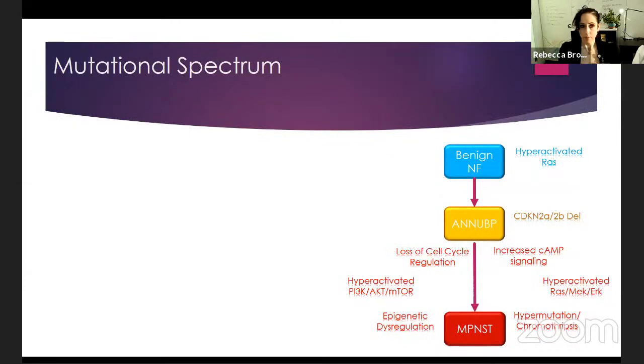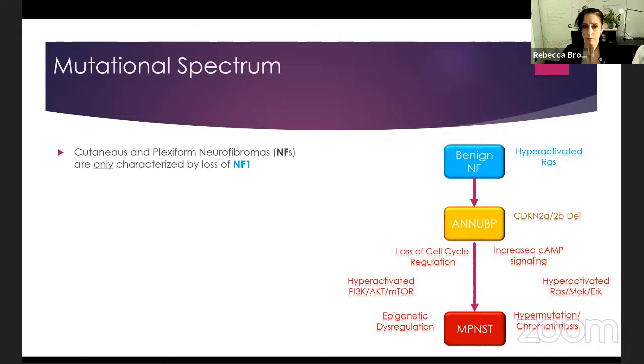So a little bit more about the mutational spectrum of NF1 and associated tumors. Malignancy in neurofibromatosis derives almost 100% from precursor tumors, which are benign. So cutaneous and plexiform neurofibromas are post-mutational. They are only characterized by biallelic loss of NF1.